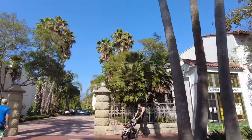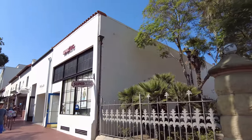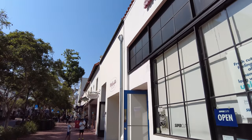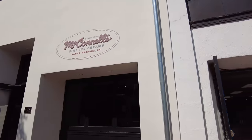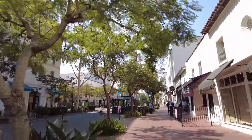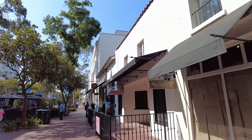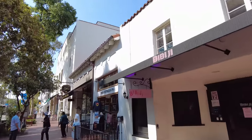So many restaurants. They got Poke. Oh, they got a Supercuts. Is it haircut time? All right. Back out onto the main drag here. There is Wine Therapy. Indian food plus natural wine.